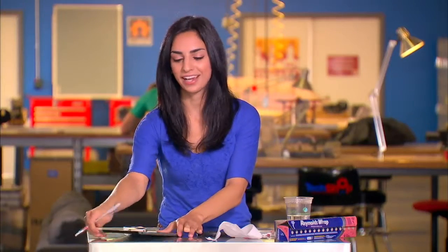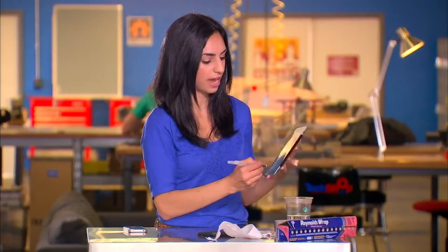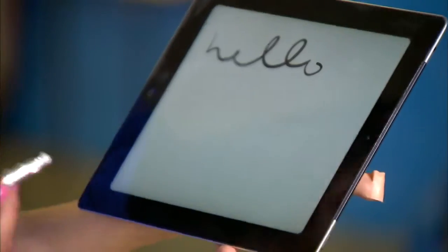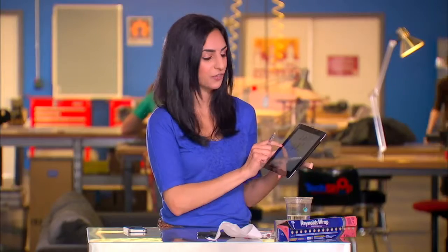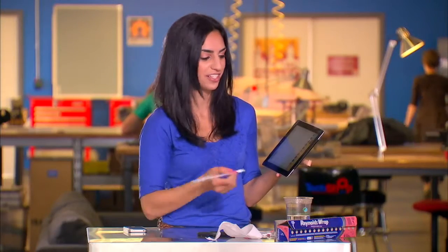So now with my stylus, I can unlock my iPad, fire up an app like Paper for handwritten notes, or even draw with one of my favorite apps, Draw Something.